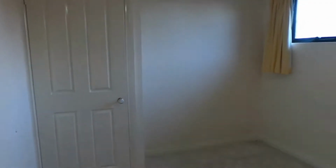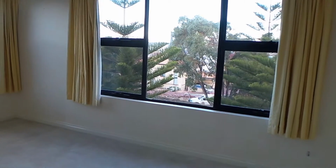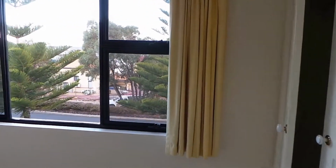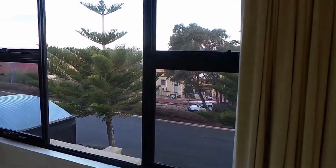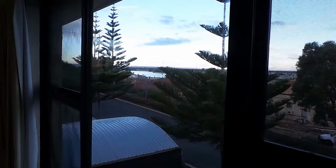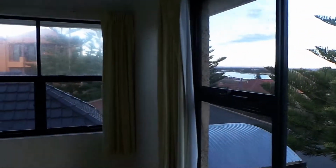Bedroom 2, so it has a built-in robe, ceiling fan. Also, some great views to be taken from this bedroom here. Double built-in robe, so it's a larger room, and you've got some great views out here. Ocean views, the Kambana Bay area just out there, and it's, like I said, quite elevated at this point.